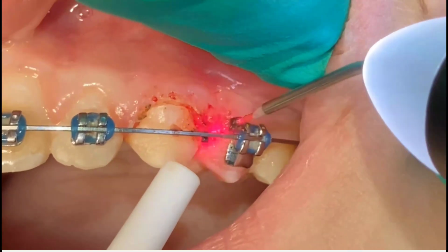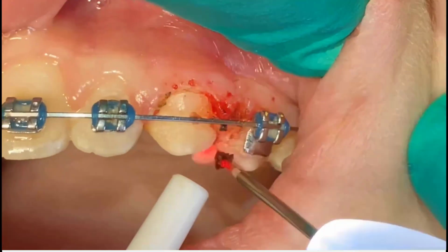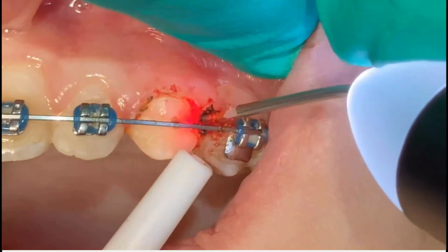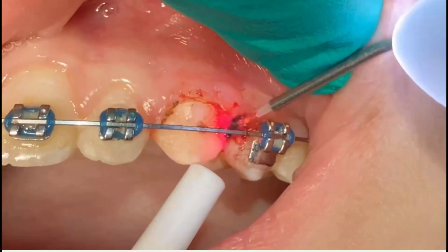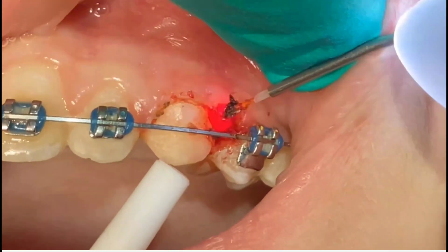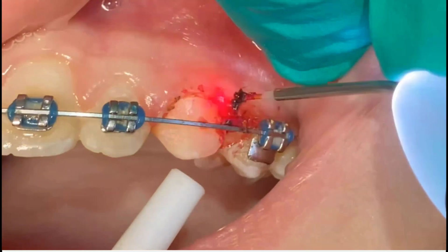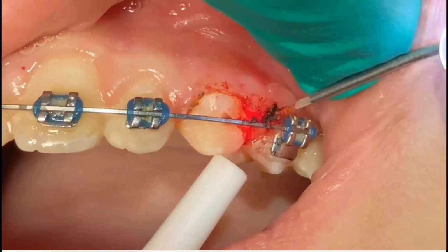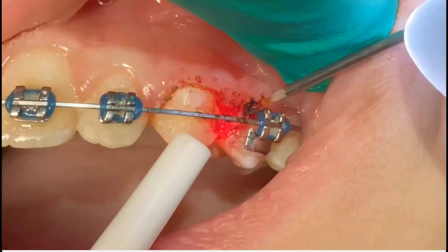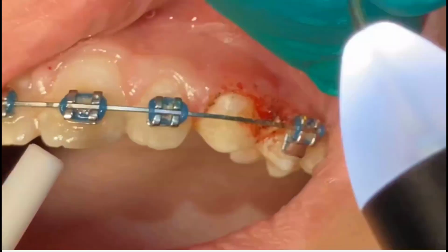Finishing up and cleaning this up, yeah, it would have been easier if I took the wire out for sure, but I didn't want to be bothered and I didn't ask the orthodontist to do it, so I'm just dancing around it because I know the diode is safe to use around the wire and the bracket. We do have some moderately thick tissue here, so I'm just going to thin things out a little bit and then we're going to be done with this tooth. So you see how clean that becomes very, very quickly. And it's not bleeding per se.